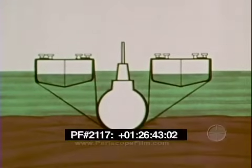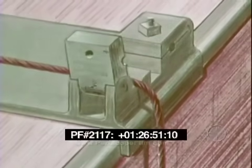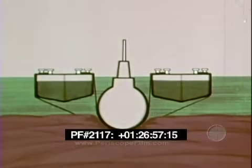As low tide approaches, the lift ships are ballasted down. The belaying stoppers are released, and all slack is taken out of the wires. The belaying stoppers are again set. At low tide, the wires are pinned down.